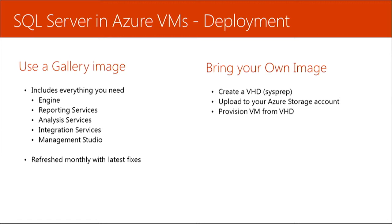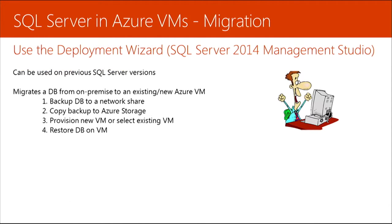If you already have some virtualized environment, you can just go and create a VHD, like a physical image of your virtual machine, and then upload this to Azure Storage. And once you have it in Azure Storage, you can simply access it as if it was another gallery image, and you can provision a virtual machine out of it. So you have the 2 options available.